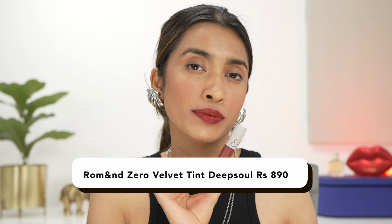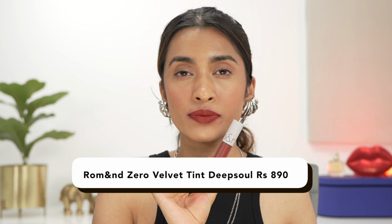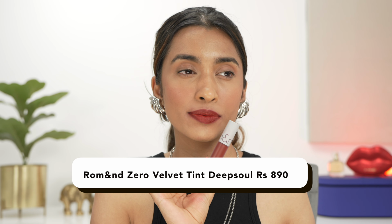The next shade I have is called Deep Soul. Excuse the application again, but what a beautiful burnt reddish kind of a shade. Very, very beautiful. Very popular for a good reason, and I think this would suit people of medium tan skin tones as well, like up to medium tan skin tones. So nice, you guys. I really like this shade.